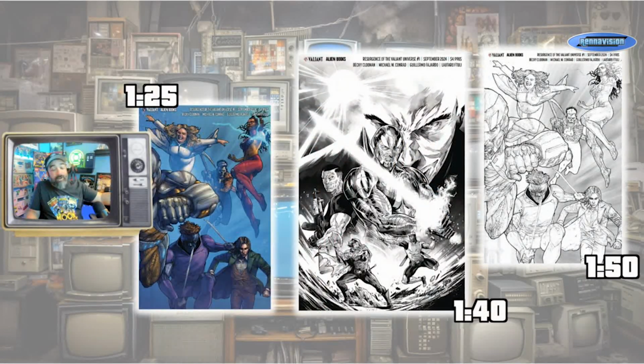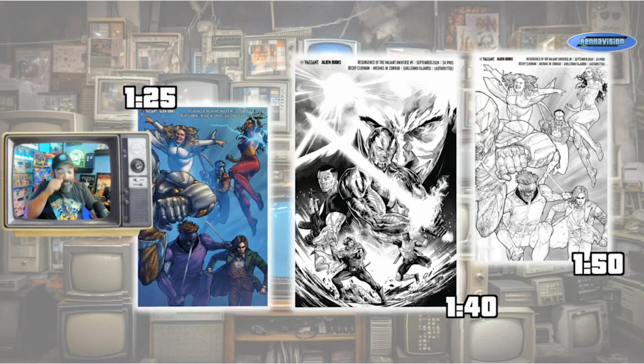I think the 1 in 25 and the 1 in 50s are wraparounds of each other. One's black and white, one's full color. And then the 1 in 40 is a black and white version of the cover A. Just a lot of variants, a lot of Valiant. If you're interested, pick them up. But I don't know. That said, later prints.